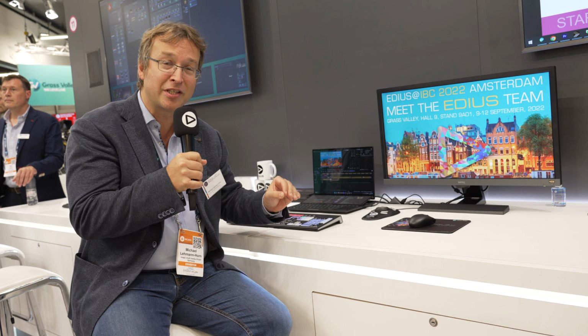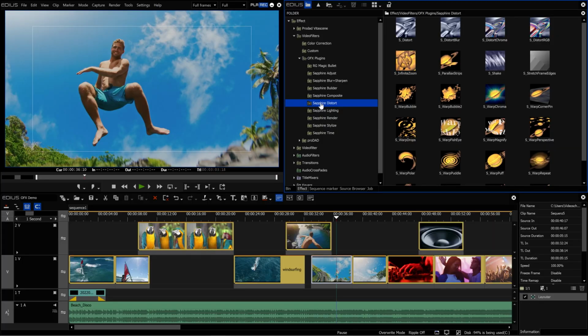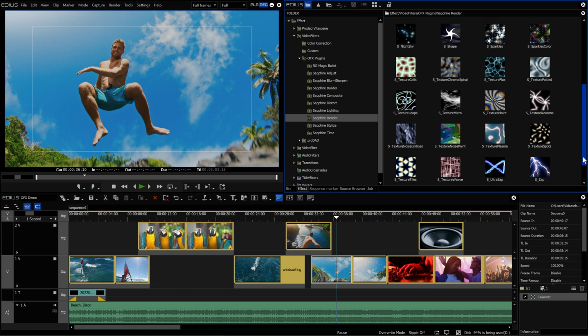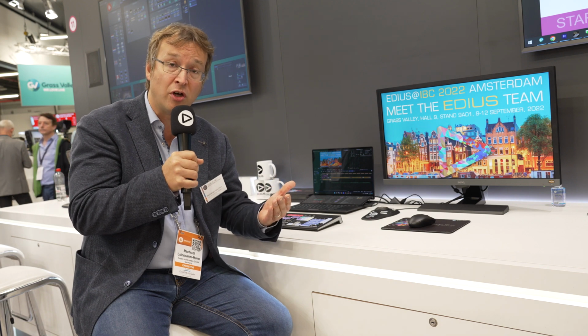Grass Valley shows at IBC 2022 the latest version of EDIUS 10.33, which will be released in September. The version we are showing here has some additional features, and one feature is particularly interesting because it's a native OFX plugin bridge. So in the near future it will be possible to integrate OFX plugins directly in EDIUS. And they integrate like native EDIUS plugins, so it's no longer needed that you install a separate plugin bridge like the one from UBlue, which allowed already before the usage of OFX.